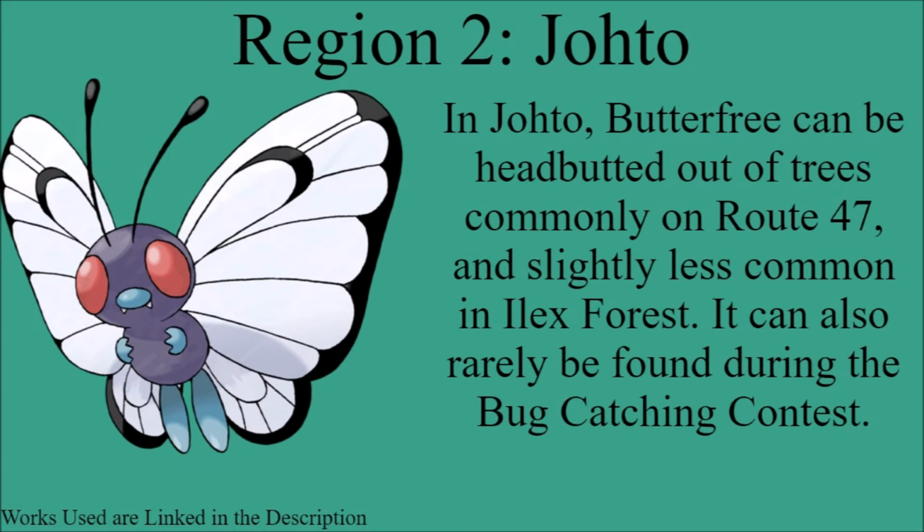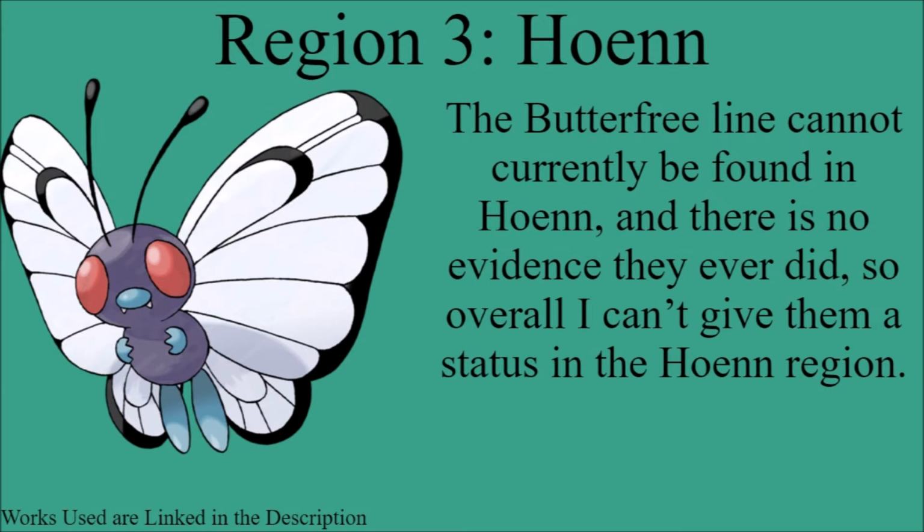It can also be rarely found during the bug catching contest. So the Butterfree line in Johto is least concern. They're found very frequently throughout the region and at many different places, so overall they're not at any risk of going extinct in the region. Moving on to the Hoenn region, the Butterfree line cannot currently be found in Hoenn, and there's no evidence they ever did, so overall I can't give them a status in the Hoenn region, so moving on.